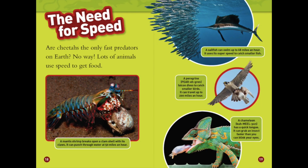The need for speed. Are cheetahs the only fast predators on Earth? No way. Lots of animals use speed to get food. A mantis shrimp breaks open a clamshell with its claws. It can punch through water at 50 miles an hour. A sailfish can swim up to 68 miles an hour. It uses its super speed to catch smaller fish. A peregrine falcon dives to catch smaller birds. It can travel up to 200 miles an hour. A chameleon has a quick tongue. It can grab an insect faster than you can blink your eyes.